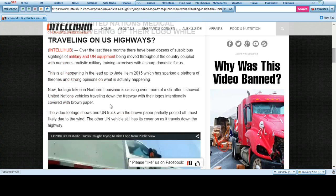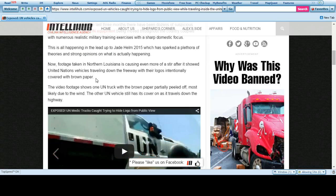But over the last 3 months, there have been dozens of suspicious sightings of military and United Nations equipment being moved throughout the country, coupled with numerous realistic military training exercises to sharpen domestic focus. This is all went surrounding Jade Helm, which has sparked a plethora of theories and strong opinions on what is actually going to happen.